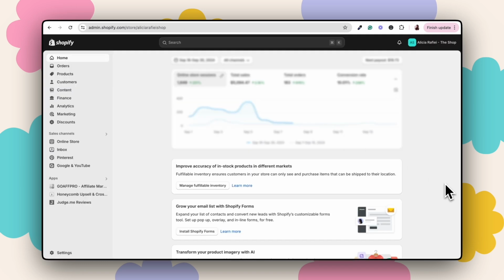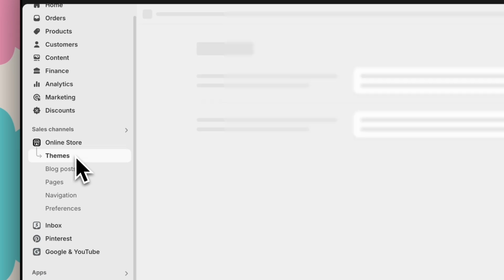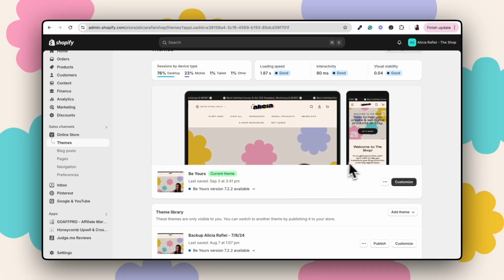Okay, so now I'm over here in the back end of my Shopify store. In order to add in the Flodesk code, all you need to do is navigate to sales channels, and then where it says online store, click on online store. So here under themes, you want to find this section here.